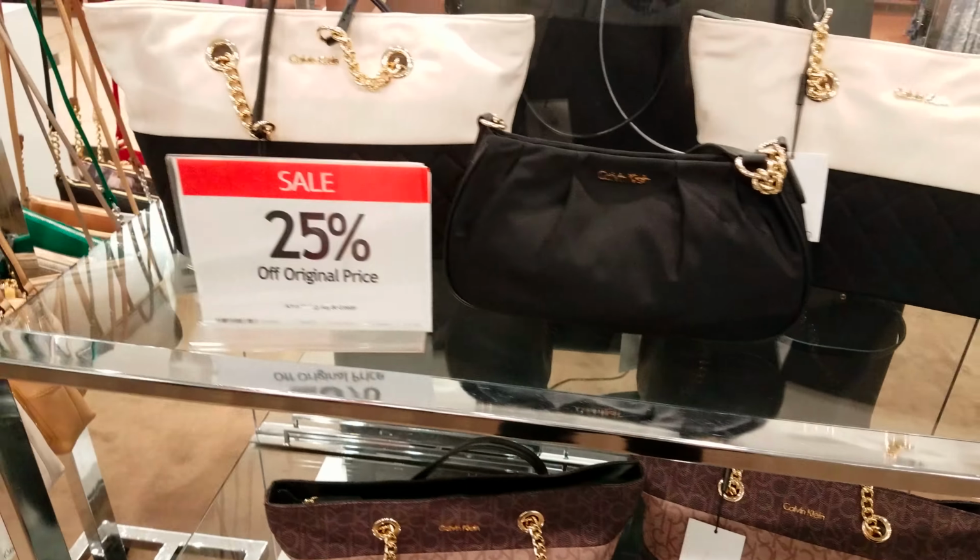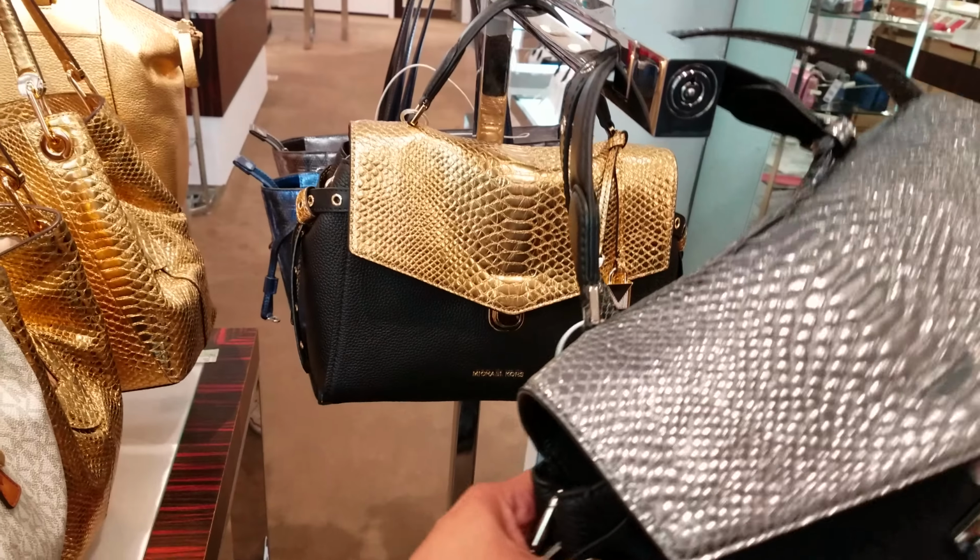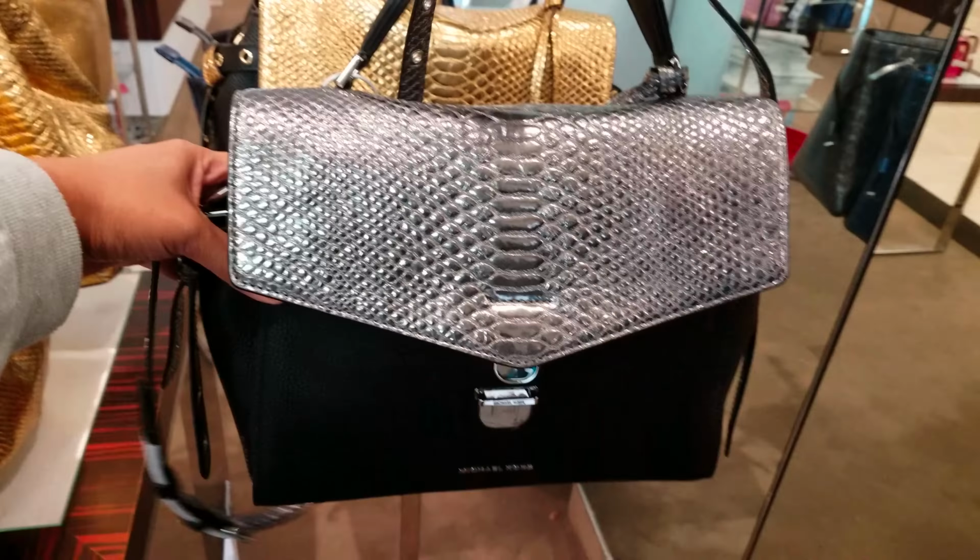Okay, right here, these solid Michael Kors backpacks, they're on sale actually. They're 106. This bag is going to be 238, and right here this is 214. 214 for those right there. We got a silver and then we got a gold. Right here, this Michael Kors is a 148, and it does light up. It has a battery pack, but it doesn't work. This gold Michael Kors is a 108.